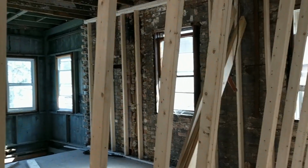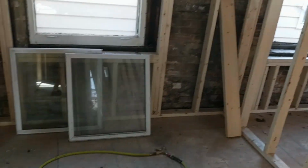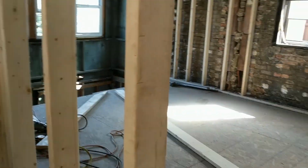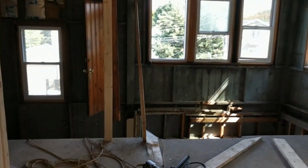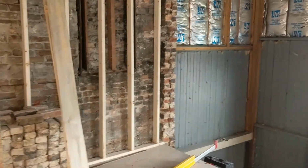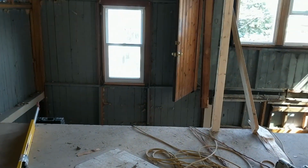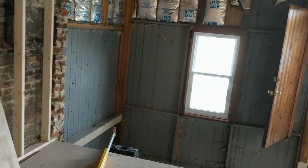There's still framing up here. It's gonna be the master back here. Once that porch is closed off, the bathroom will be in that area. Basement. Come down the stairs to a family room here.